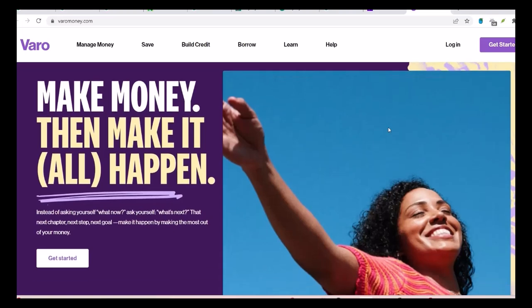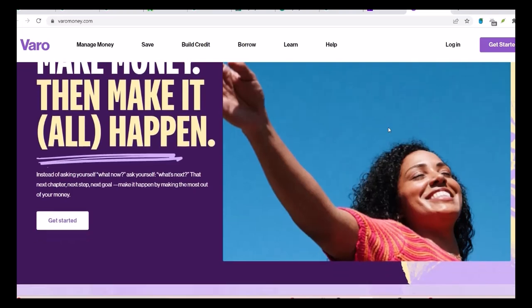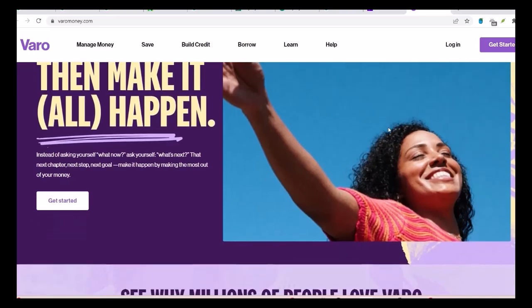Let's get started. Now, Varo is known for being a digital-first bank. No physical branches, sleek app, and all that good stuff. But what about those old-school payment methods like checks? Are they still relevant in the Varo world? Well, let's cut to the chase. Yes, Varo does accept check deposits. But there's more to it than that.